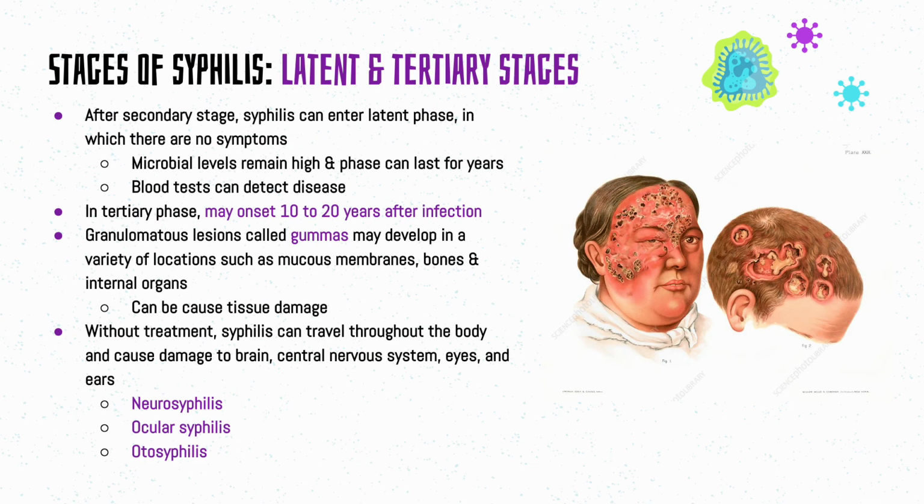After the secondary stage, syphilis can enter a latent period in which there are no symptoms. During this time, our microbial levels still remain high, and this phase can last for years. But blood testing can still detect the disease. Once we make it through the latent phase, we enter the tertiary phase, which can last 10 to 20 years after the initial infection. This is when we can see larger, deeper lesions, like we can see on the right side. They're called gummas, and they may develop in a variety of locations, such as our mucous membranes, bones, and internal organs. This can cause tissue damage.